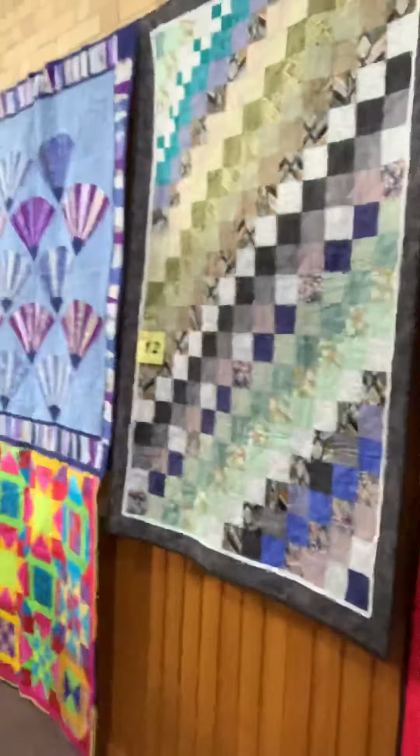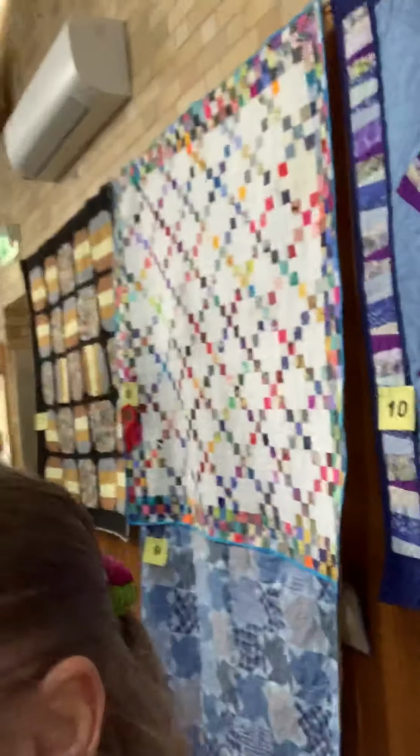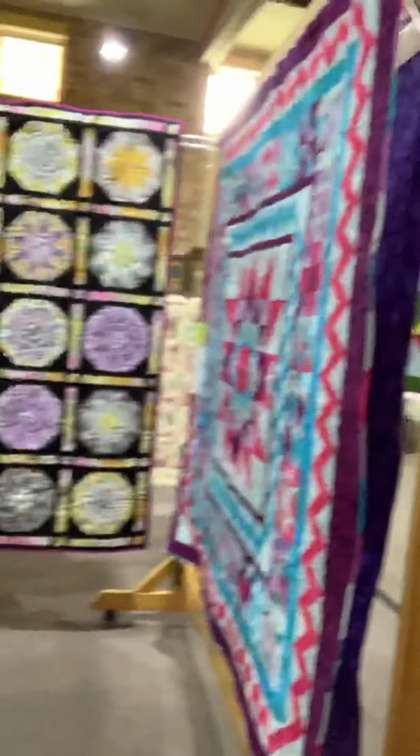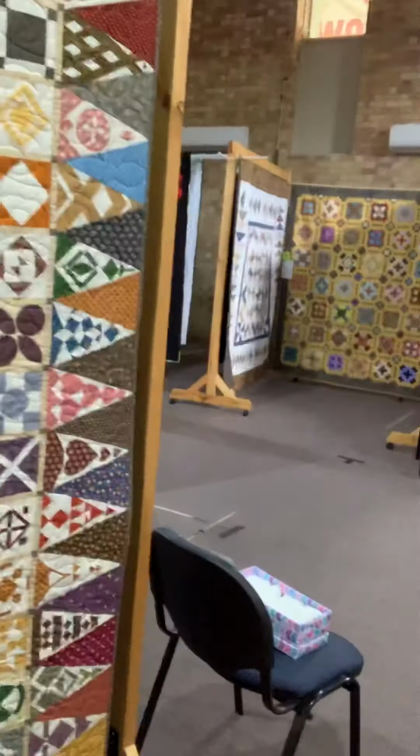And we're going to go through here. I'm just walking backwards so that you can see some of these quilts. And they're lovely. What the ladies have done here looks amazing. So let's go through with all of the lovely quilt display.